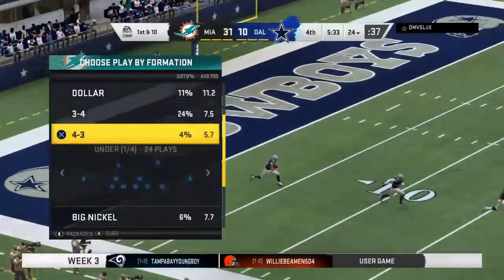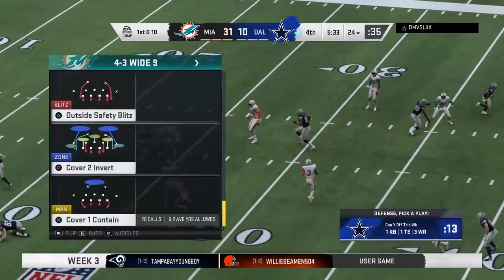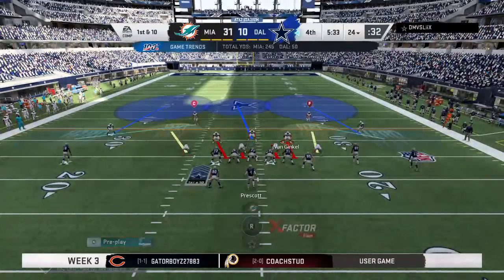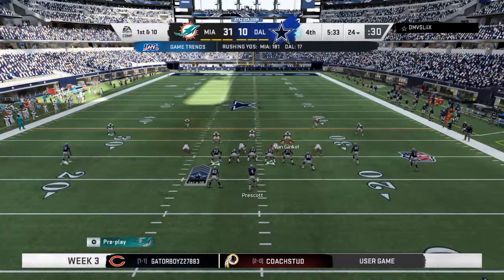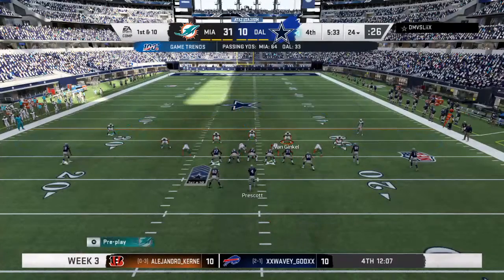First down and 10 at their own 24-yard line. The Dallas offense here set to begin the drive. These guys had to punt last time. It has not been a very fruitful game offensively thus far. They haven't even made a trip to the red zone.